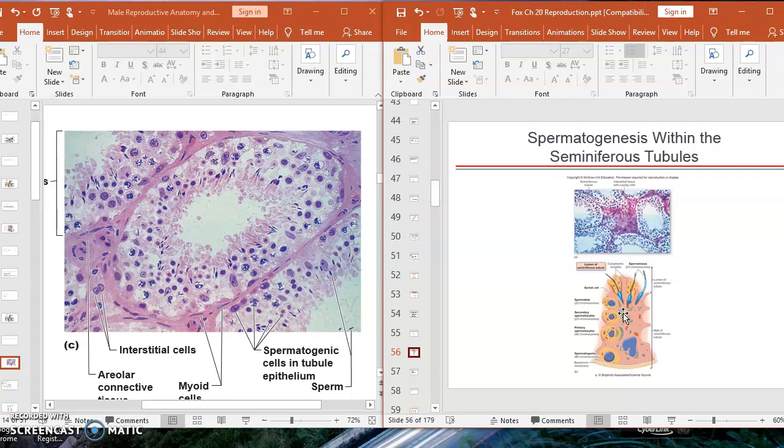It does secrete the MIF, Müllerian inhibiting factor, which turns off the development of the female reproductive anatomy, so we can become males. And it does secrete something called androgen binding globulin, which concentrates the testosterone and androgens within the tubule to assist in the development of the gametes, which would be basically the sperm.